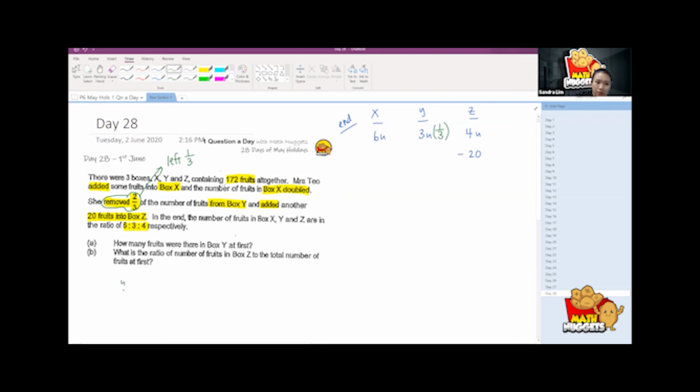If I were to draw the model to help you visualize, Y is left with this 1/3, and this 1/3 is actually 3U. So I need to put back this one. This is the 2/3 that was removed. If this is 3U, this is 3U, this is 3U, it means I need to add back the 2/3, which is 6U. Add back the 2/3 that was removed.